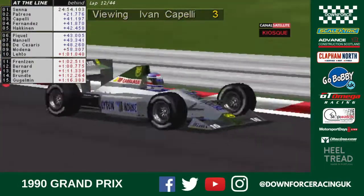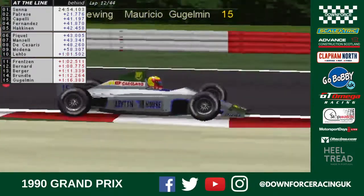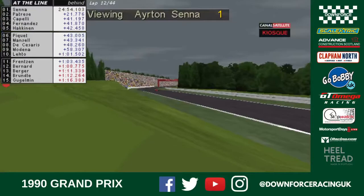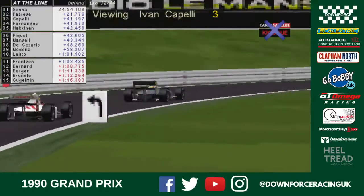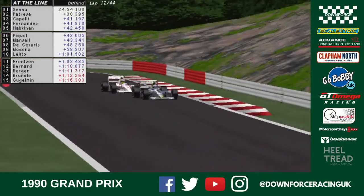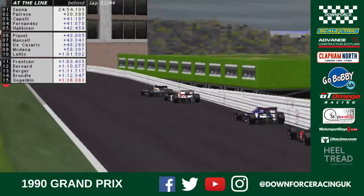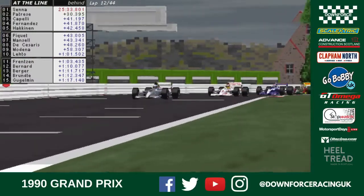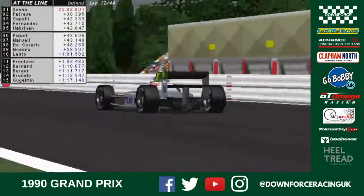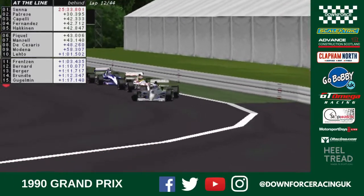Here's Capelli trying to shake off Fernandez, who's looking at his first ever podium here. And Gujamin runs very wide in the Leighton House. So Senna still leads to Patrese, but Capelli has got a massive queue of cars developing behind him. And then Fernandez in fourth, Hakkinen in fifth place, Piquet and Mansell. So five cars, all scrapping over third position. Capelli at the helm, and then Fernandez, Hakkinen, Piquet, Mansell.